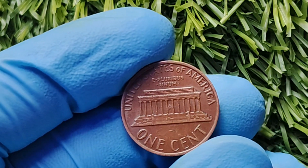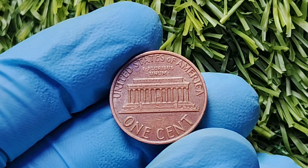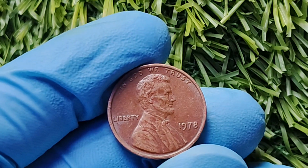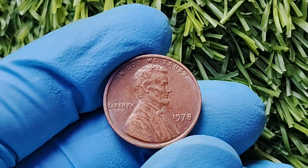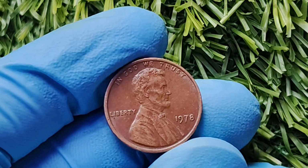He sent it off for grading, and guess what? It came back as a super rare double die error, and at auction, it sold for over $1 million. Let's just say he went from looking for parking change to buying a brand new car. Imagine that. You're just trying to avoid a parking ticket, and instead, you hit the jackpot.